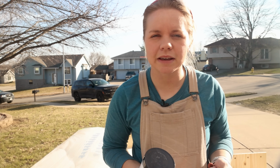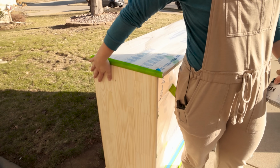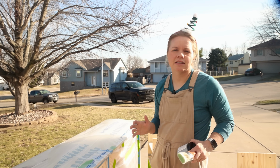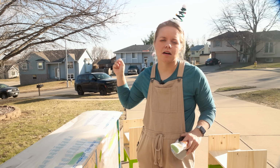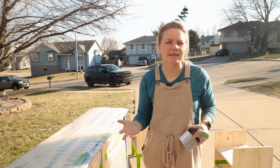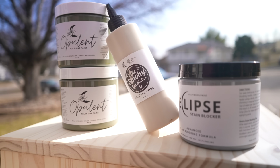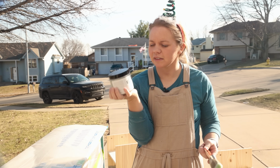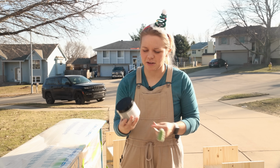And the reason we're priming is because it is exposed raw wood. It's not treated. It's never been finished before. So we need to seal it up, because we don't want the wood tannins popping through, which are colors that would be staining the paint once we paint it. So this is a stain blocking primer from Lily Moon Paint. It's called Eclipse. And this is going to block the stains, just like I mentioned.